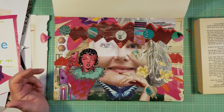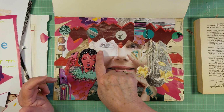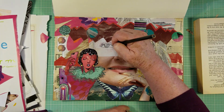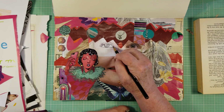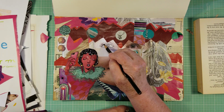And I think the only thing I'm going to work on, I need to add some more detail and darkness in here with my color pencils, and I will be working on that. And let's see, what color is this? But I will be working on that. And the next time we get together, I'll show you the other additional things that I've added to the collage.